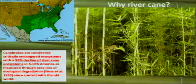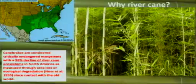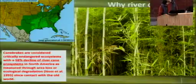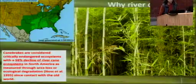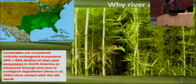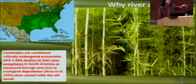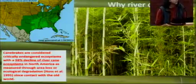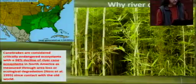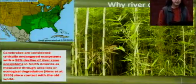Why river cane, you say? Well, if you look at the map up in the upper left-hand corner, the green area is where they predict river cane will grow. The light green is places where it has been documented that river cane has grown at some time or another. So that's what we know, but we don't know exactly where river cane is located. If you look at the lower left-hand corner, it says cane breaks are considered critically endangered ecosystems with a 98% decline in river cane ecosystems in North America.